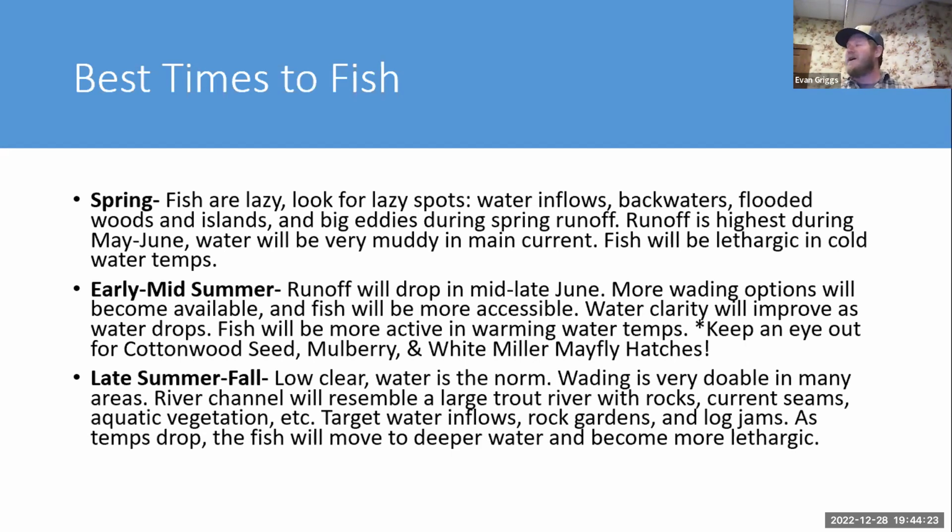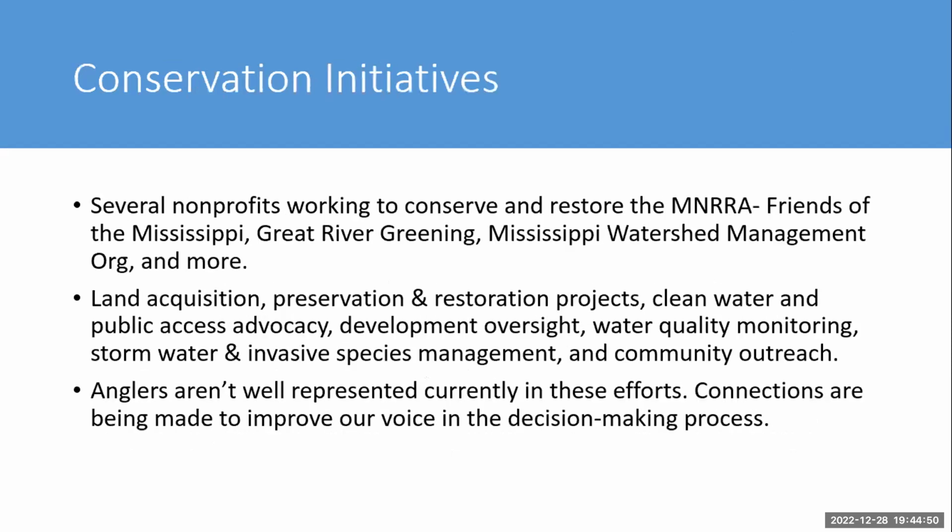With those lower flows, they expose the clumps of rocks and cool shelves and riffles and things. So it becomes more technical, like trout fishing too. So late summer, early fall is very fun. As fall progresses, temps drop again. Those fish will begin to move deeper and become lethargic again. But depending on the fall, you can easily fish here through October. So this is some really cool stuff.